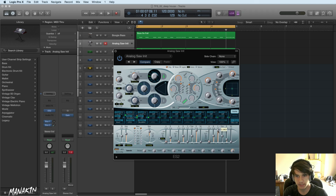Okay, so sustain, we're gonna pull this all the way down so that the volume level just drops over time. So instead of being able to hold it indefinitely, we're gonna go like this. Give it a decent amount of that. And then instead of having it cut like this, we're gonna give it some release as well.